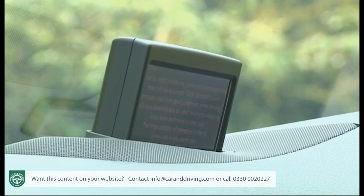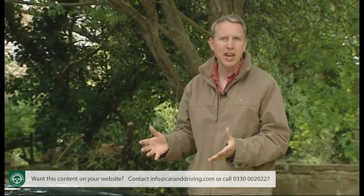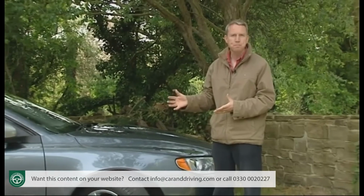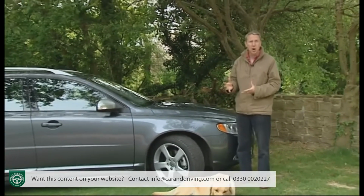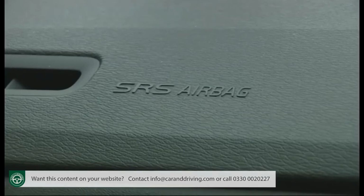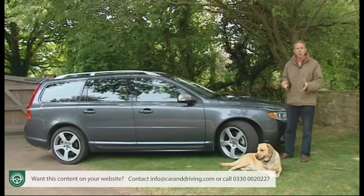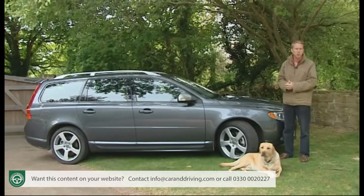Now here, a 5 or 7 inch colour screen in the top centre part of the dash controls everything from central locking to sat-nav, from a reversing camera to digital TV and telephone controls. Where fitted, it can also look after this car's many safety functions, and there are many, this being a Volvo. You get the Whip's anti-whiplash protection system, the usual quota of airbags, Isofix child seat attachment points, and the usual electronic assistance for braking, stability control and traction control.